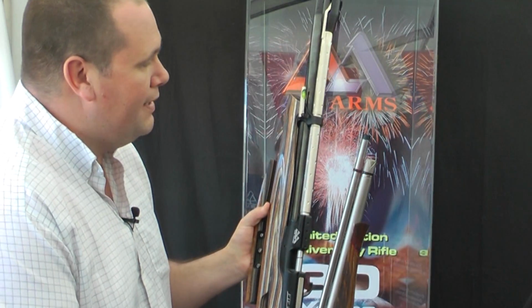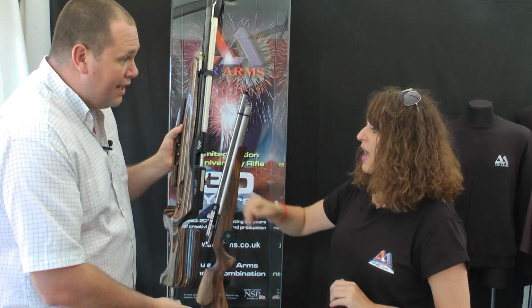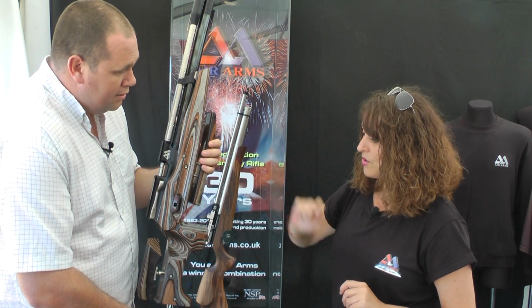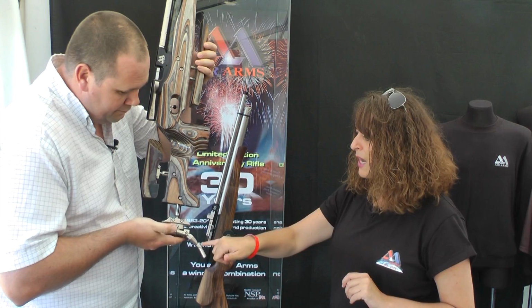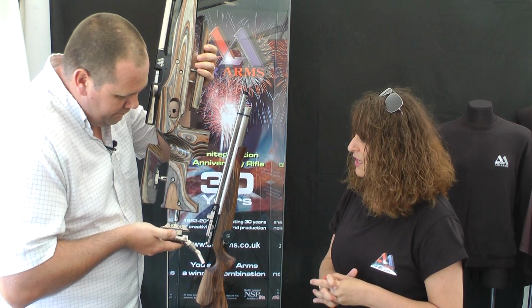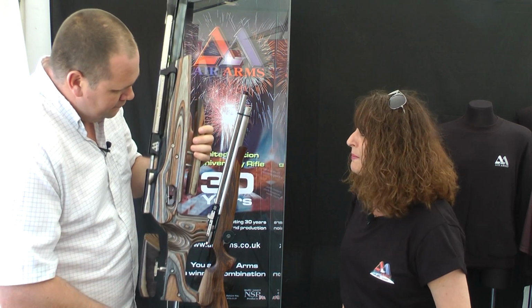All these specialty pieces, like the barrel support and the breech, this is all made in-house by yourselves? Everything, with the exception of the barrel and the stock, we make in-house. We've made the butt pad as well. That was designed by Alan Dennis. Everything on that rifle, including the adjusters, has been made in-house.